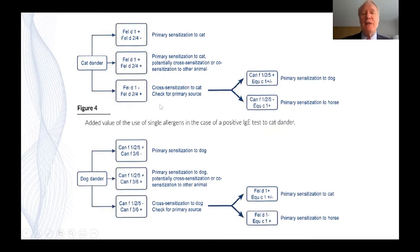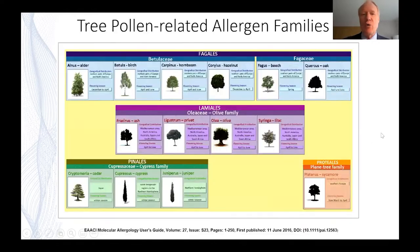But if FLD1 is negative and FLD2 and 4 are positive, you have a cross-sensitization to cat without a true allergy, and then you can identify whether or not you're allergic to dog or horse. One of the interesting things with pet allergies, particularly with dog allergies, is that 40% of dog allergic patients are only allergic to one specific protein or component, and that's in male dogs. And therefore, you can get a female dog or you can get a very young neutered male dog.